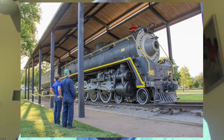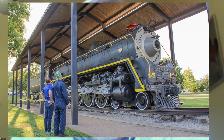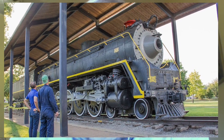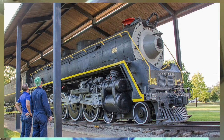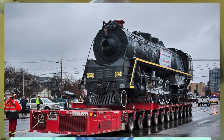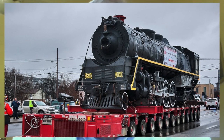Number 576 was moved to public display in Nashville Centennial Park in 1953. And a number of you visited her there during the 2017 fall tour. Since then, in fact, just last year, the locomotive was moved to the Tennessee Central Railroad Museum, where restoration is now underway.